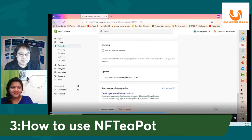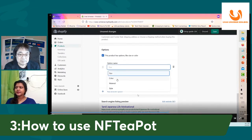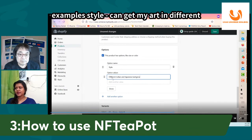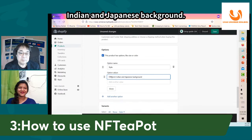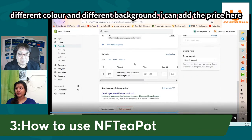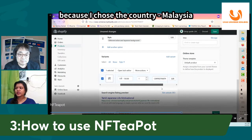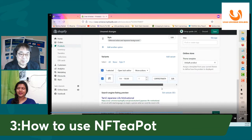Ah, so you can change the color of the description. Yes, that's right. So, for example, style can get my art in different Indian and Japanese backgrounds. Then after I add this color, different background, I can add the price here. So different price now. The currency is Malaysian currency because I chose the country as Malaysia. So when you choose the shop owner's country, the currency is automatically changed by default. Yes, correct.